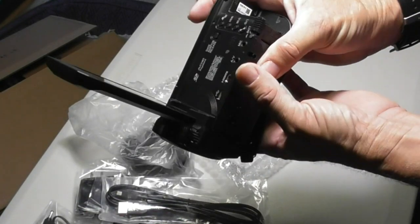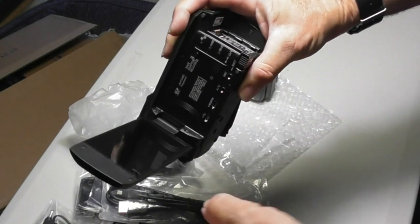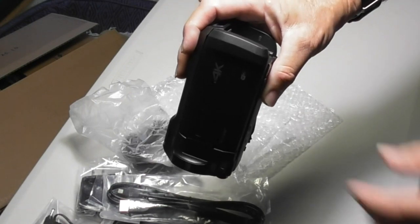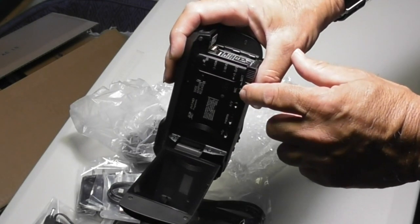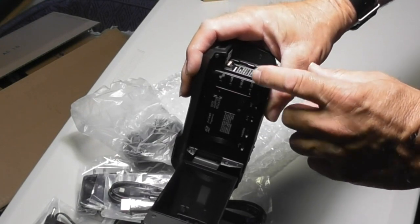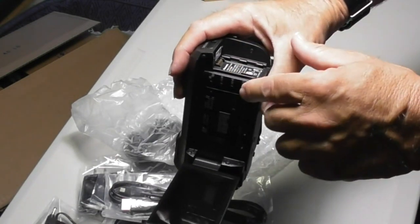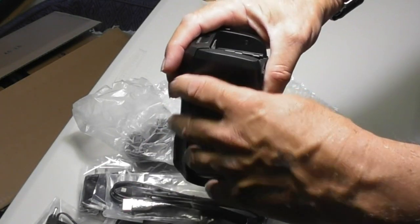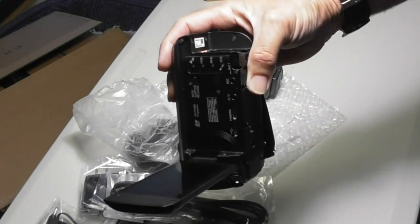The only thing that I don't like is that if you have your external mic in there, you can't close this. I like to close this when I'm not recording. So you'd have to keep it open at all times and then use the power button, whereas I like to shut it off with the recording button and then close it. So that's the only negative thing I can see here.